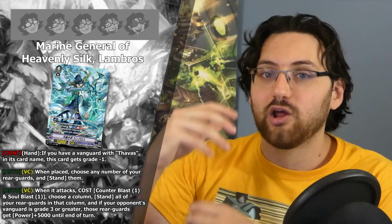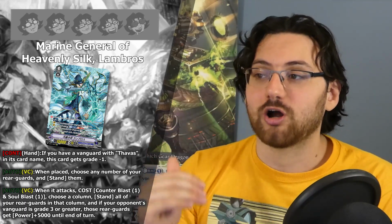So not only will you probably have units that already acquire some power with all the resting main phase abilities that we do, we also have a Vanguard which is pretty decently sized, as Thavas gives Lambros an additional drive check and 10k power. So that means that Lambros is 25k triple drive, so that's already pretty powerful. But on top of that, Lambros can then stand an entire column and give that column another 10k in total, meaning it's most likely that you will still keep hitting over defensive triggers turn after turn, and you can keep the pressure up against your opponent.